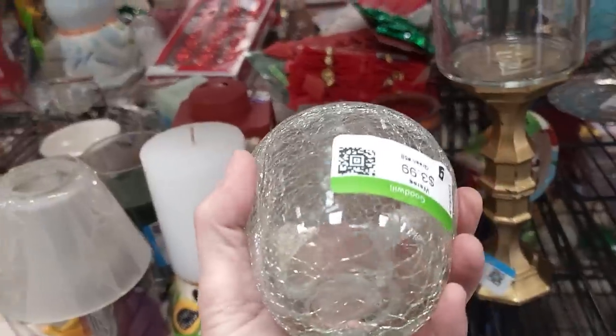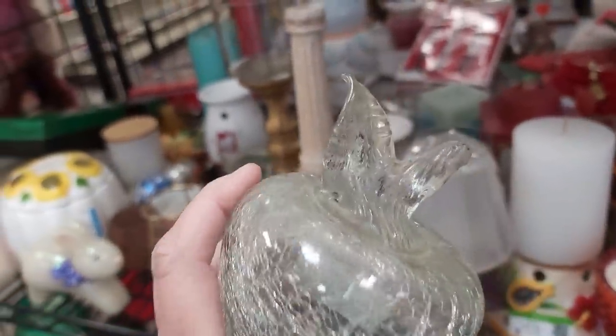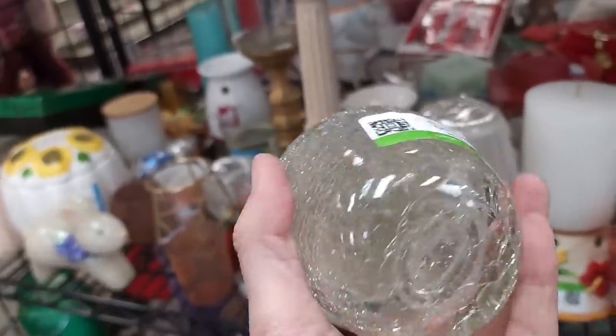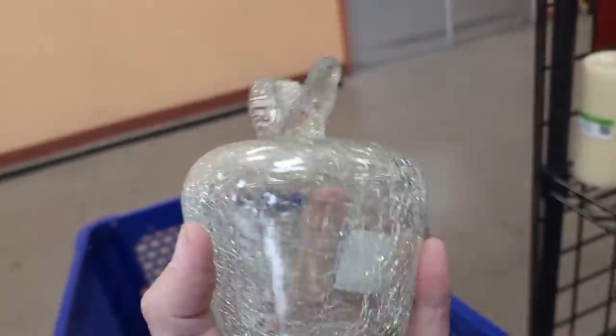There is a crackle glass. Oop, somebody's dropping stuff over there. Crackle glass apple. Look at that. For $3.99, I think we will get the crackle glass apple.